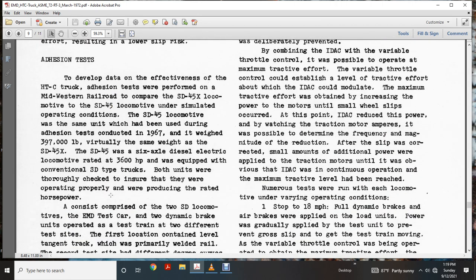Adhesion Test. To develop the data on the efficiency of the ATC truck, an adhesion test was performed with the Midwestern Railroad to compare the SC-45 locomotive. The SC-45 locomotive simulated operation conditions. It was the same unit that had been used during the adhesion test conducted in 1967 and weighed 397,000 pounds, virtually the same weight as the SC-45X.